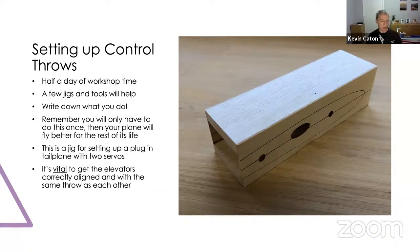It's important to make notes of what you do. But the key thing is, once you've done this, that's it. You really only have to do it once, and it'll make your plane fly better for all the time you fly it.